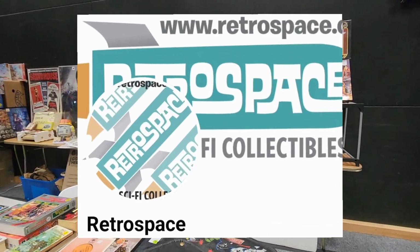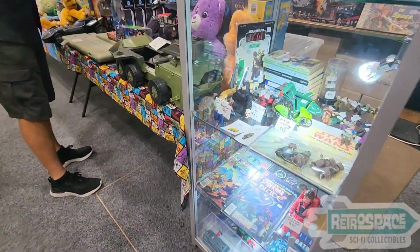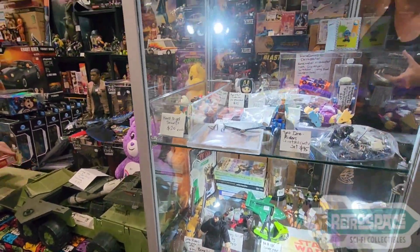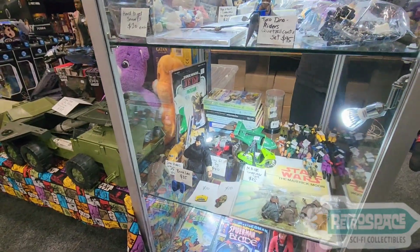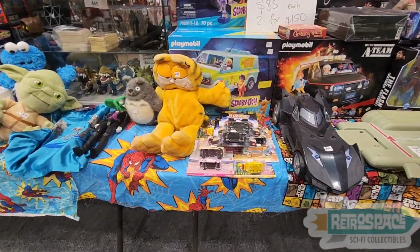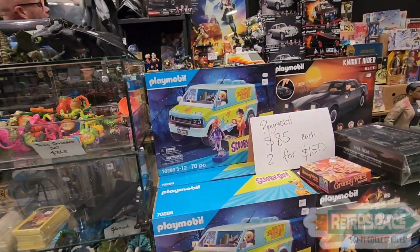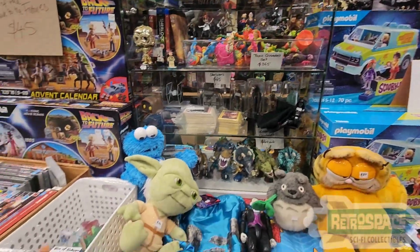And one of my favorites here at the Retro Event are the folks from Retrospace. They are always going to come with a lot of retro goodness. There goes Rochelle. She's the owner. She's just filling up the cabinets. And as you can see, retro goodness everywhere. Even the Playmobils are cheap as chips considering how much they go for at the moment.